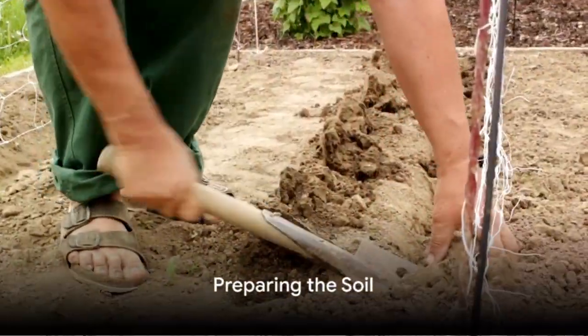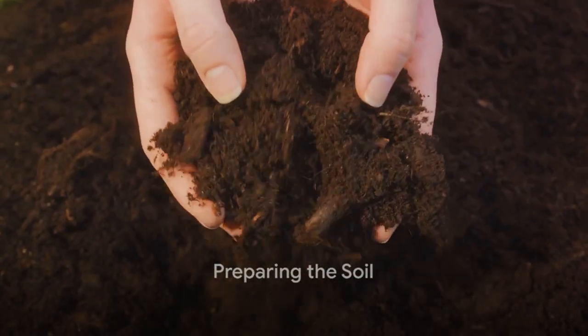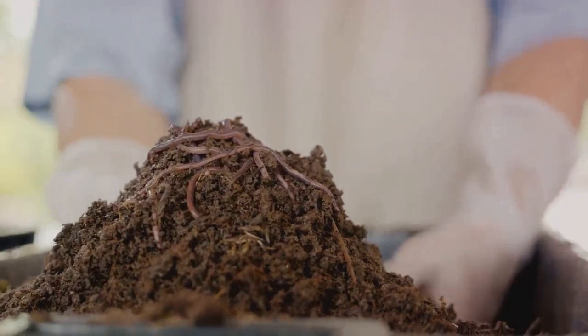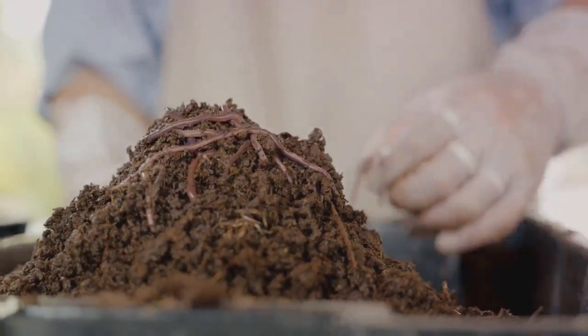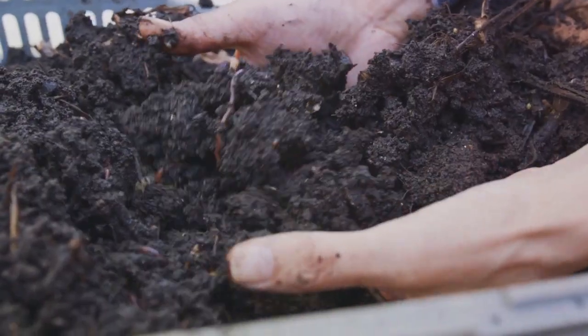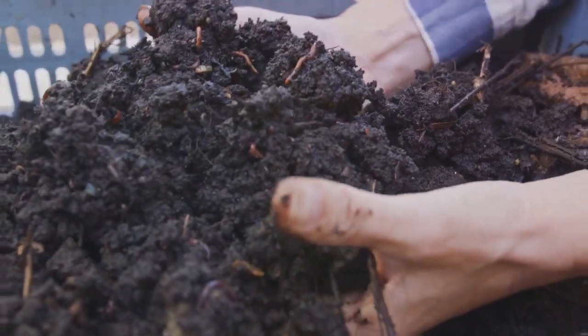Now it's time to prepare your soil. A successful garden starts below ground with nutrient-rich, well-structured soil. Boost fertility by adding organic matter like compost. Introduce soil amendments to improve structure. Remember, healthy soil is the foundation of a productive garden.